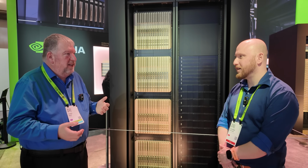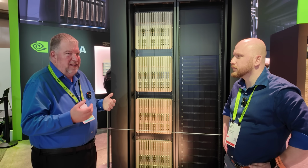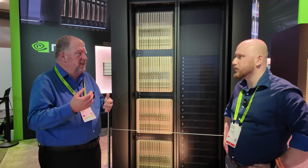And so a big theme that we see is AI scaling. We build that into software so that you're ready for success, and that's part of the AI factory concept is, I need more capacity, I just add more capacity. I don't need to re-architect things, it's all built in.